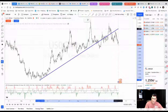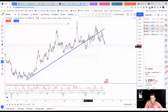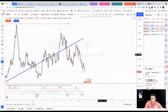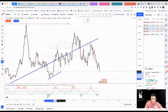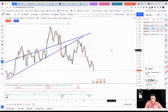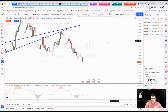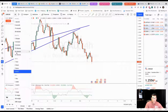So I'm seeing how it's connected here. I don't really have a reason to look for a bounce here. Yeah, I don't have a reason to look for a bounce here. So let me see here. So these swings here in the inside. Now I'm going to go back down to 1 hour.